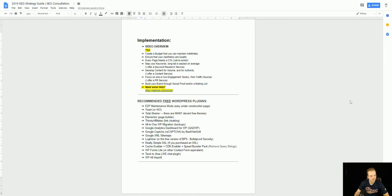So, very simple, not a whole lot here to go into detail on, but let's start at the top of the list. Number one, create a budget that you can maintain indefinitely. I made this the first point because this is probably one of the biggest problems that most clients and peers have: getting excited, wanting to dive in, and not really thinking about what can I really afford to do indefinitely? Not just for a month or 3 months or 6 months, or even a year, but what can I keep going for this brand or this asset? So you always have to have that figured out.